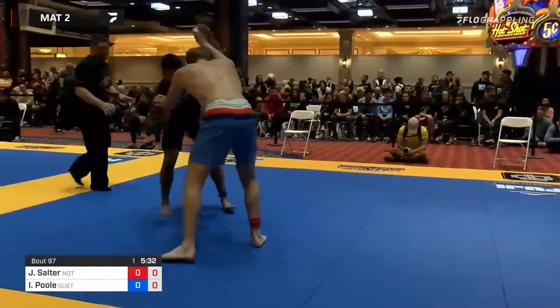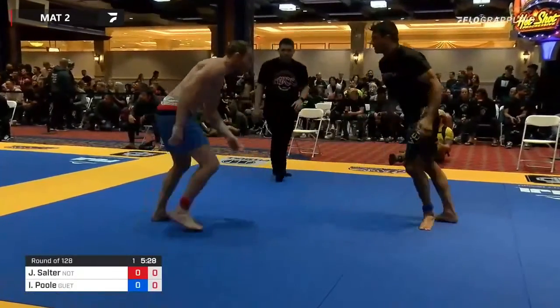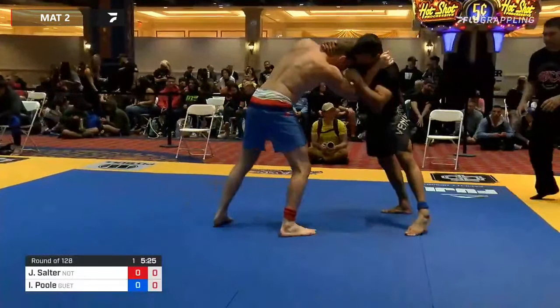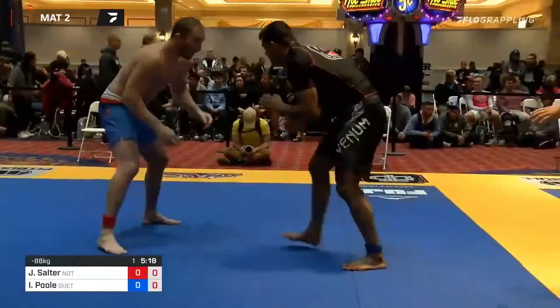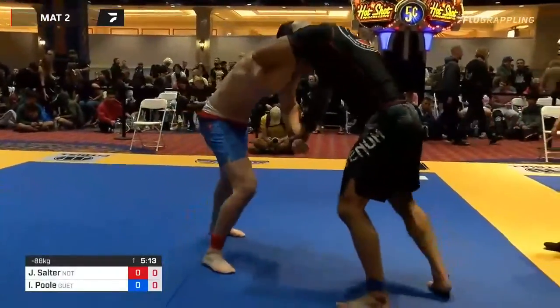Salter has a nice wrestling background. Not surprised to see some wrestling there from Salter. Yeah, got that inside tie with the right hand and the collar.